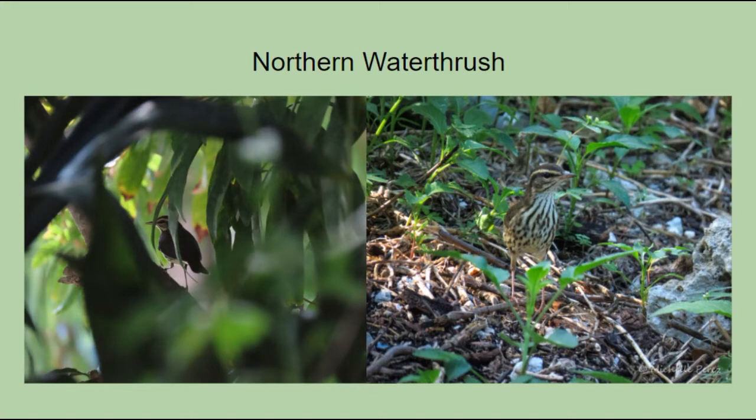This was cool because I've only seen a northern waterthrush maybe once before this. I actually heard them a lot before I got pictures of them this season, and they were coming through pretty steadily for quite a few weeks. I was hearing them, I was seeing them, I just couldn't get photos of them. I think I got one photo one other time, and that was it.